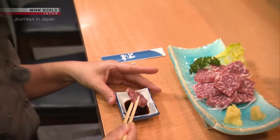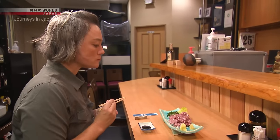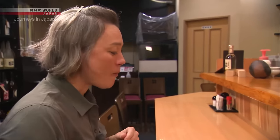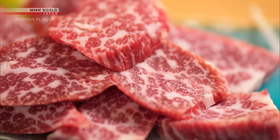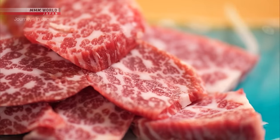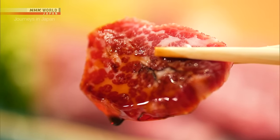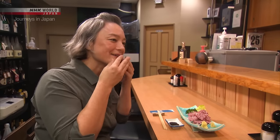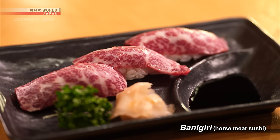Just a little bit. Mm. It's got a lot of the fat. You can see the marbling in it, but it's not heavy at all. The soy sauce is just a little bit sweet, and so it kind of gives it a refreshing, smooth flavor, and the fat just melts in your mouth with that sweet soy sauce, and it just kind of goes on your tongue, and it's so delicious. Here, the horse meat has been prepared as sushi.